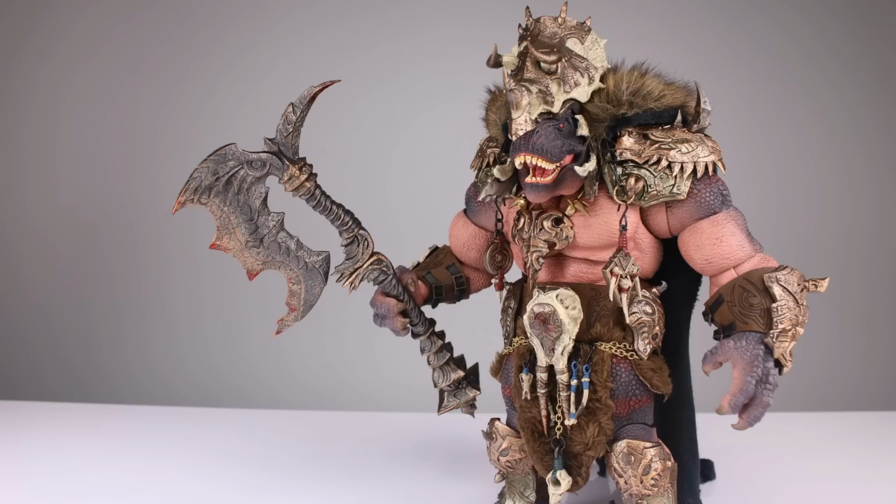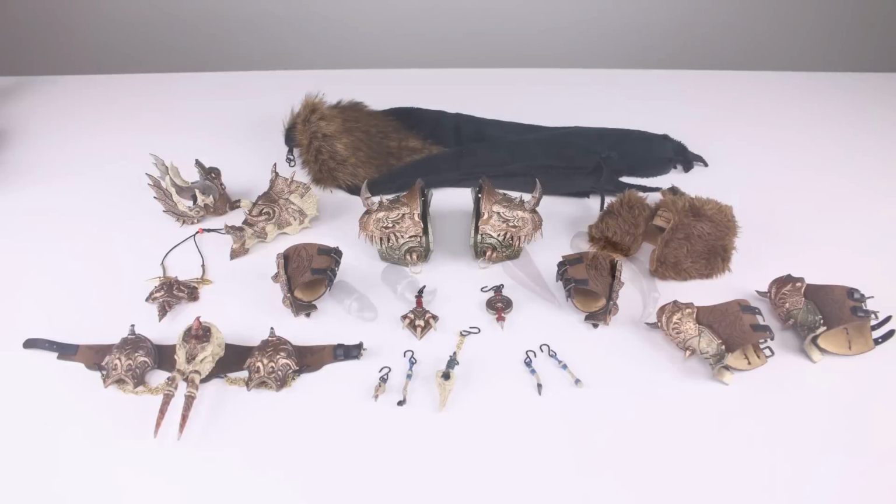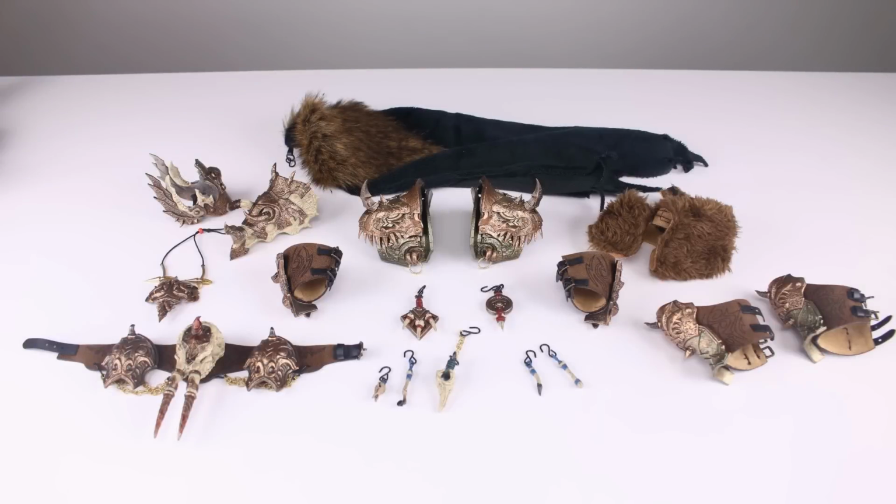So there's some really nice paintwork on there. You do get the 2 little horns that go on his helmet if you want to remove the big Triceratops thing. And then there are actually 2 little horns that I have not figured out what they go to. Maybe they're extras of some sort. I don't know. You can peg them into the bottom of the weapons if you want to, just so that you don't have an empty hole. But that's it for the accessories, other than all of the clothing and everything that you already saw.